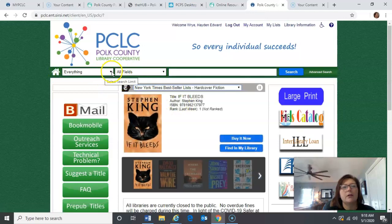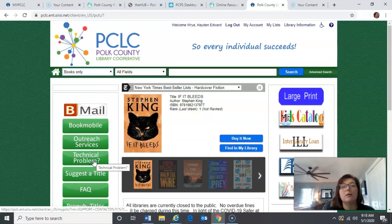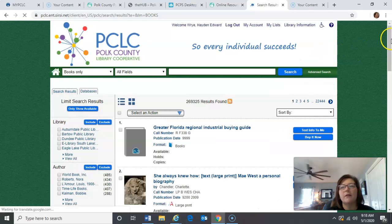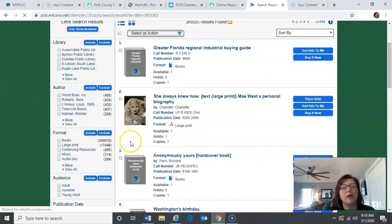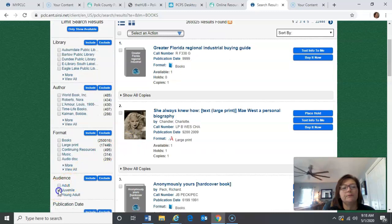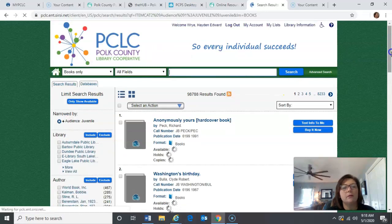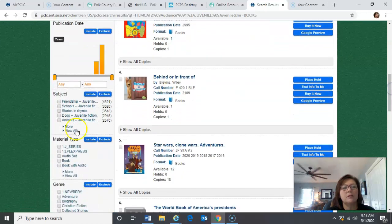All right, so I'm going to go back to where I was searching, to my home screen, and I'm going to go back and select, now that I showed you that, that was a really important part of the account. This is where we would type the title, but remember, I don't want to just look for a specific title. I want to go look at all kinds of stuff. Then I want to find kids' books, so I have to click my audience, which is juvenile. And I've got to click include. And then I've got to pull down, and I want to go to the subjects.